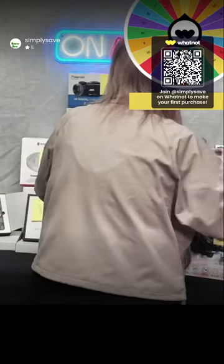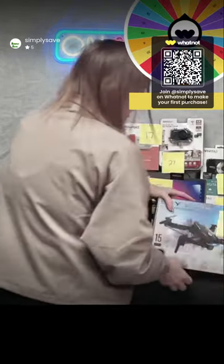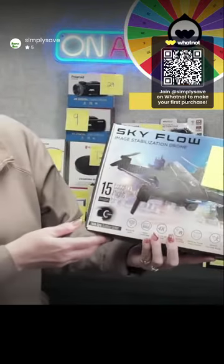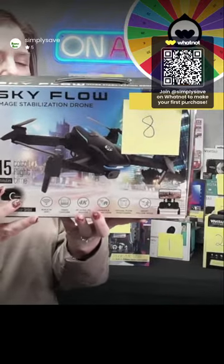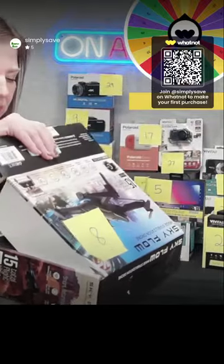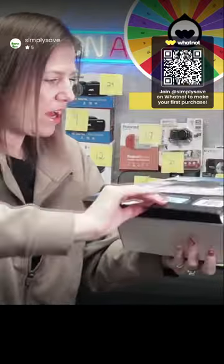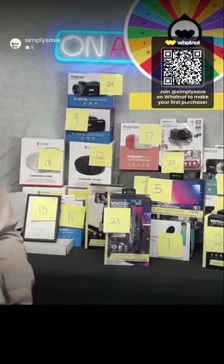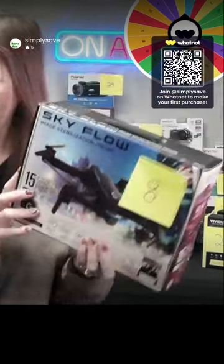Wait, they also won another drone? Yeah, I'm pretty sure. Oh gosh, the other one. That's so cool. Skyflow image stabilization drone. This thing is freaking cool. It comes in a cool case. Look, it comes in this case. Very nice. We won't open that because it's all sealed. $129 at Walmart. Heck yeah, for $21. Congratulations, 908. Thank you for being here.